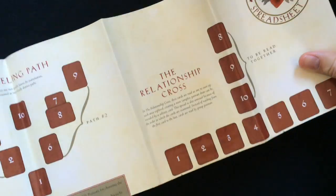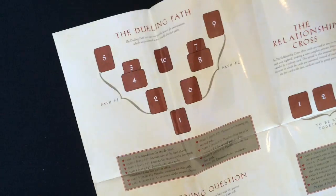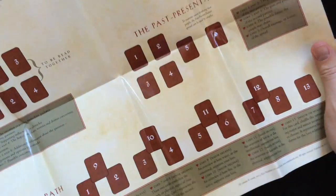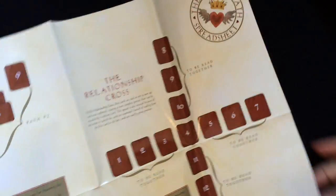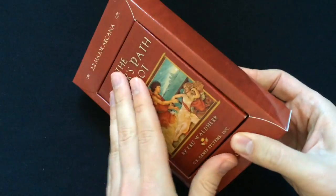Oh, it gives you different layouts for reading. That's interesting. The relationship cross, the dueling path, I guess that's War of the Roses, the burning questions, the past, present, and future. That's interesting. Oh, I like that. They've added a little bit to this deck. So that gives you something a little bit extra, which is nice. And I will get on with it, I promise.